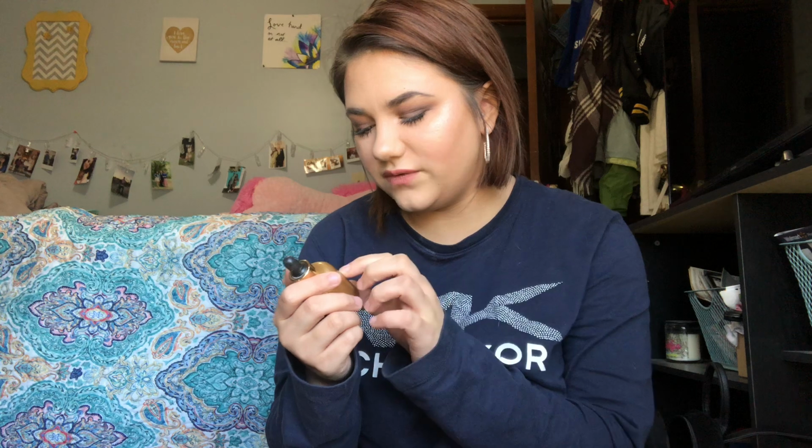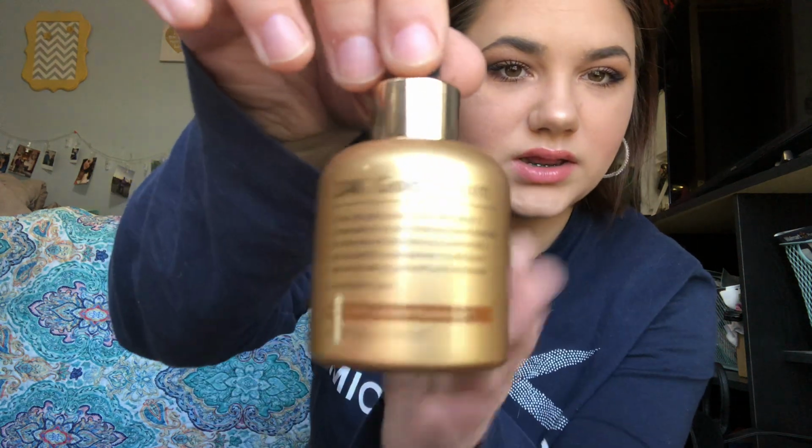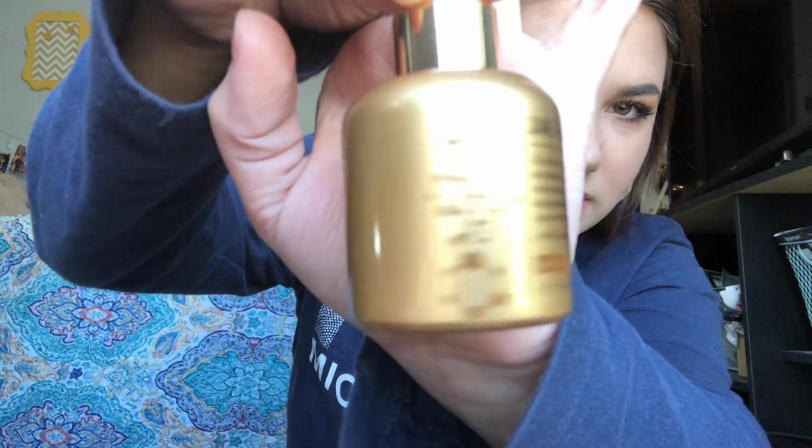And it says the 24 karat gold serum is an anti-aging formula to give moisture, elasticity to the skin while helping to restore the skin's youthful complexion. It will leave your skin feeling smooth and refreshed for all skin types. And it looks like that. It's super cute. I love putting this on my desk or on my makeup stand.